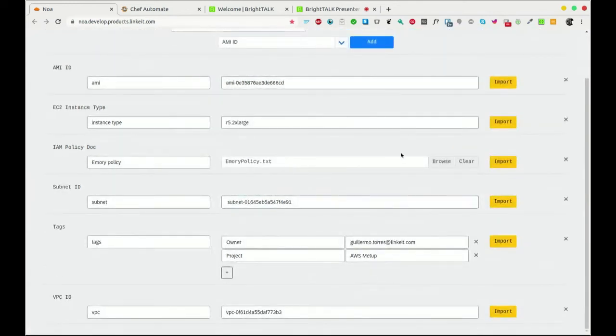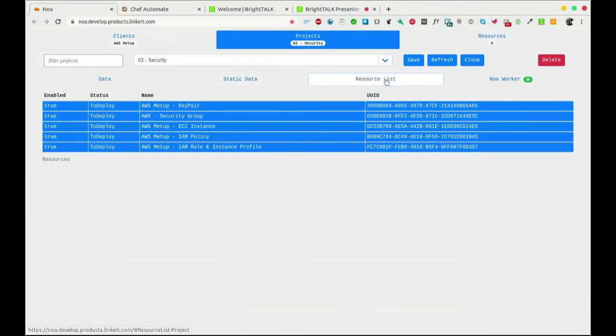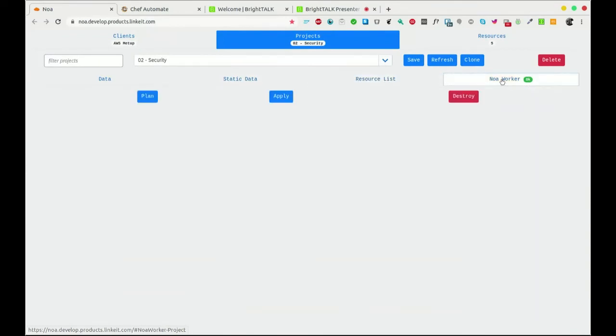What policy do you want to create? You can upload policies that you have locally to that project, the subnet, everything, and you can import that data from the previously created project or from the VPC. So you don't have to add it manually. You can import the data and then deploy it again. And just when you have filled in the static data, you can go to a node worker, and to make it short, I will apply directly in our VPC, and you can see this in the queue, and everything will be created automatically.